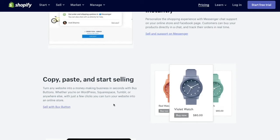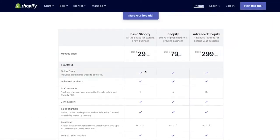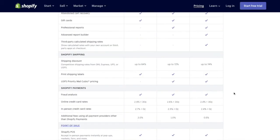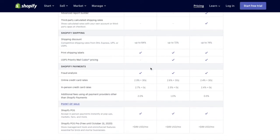So let's talk about Shopify fees next. If you can't tell from the basic pricing model with Shopify, it means there are no additional platform fees for selling your products. This gives Shopify the edge when comparing it to other store building platforms because it caps the amount of money it takes for creators, and that allows store owners to keep more of their money when they sell a lot of products.